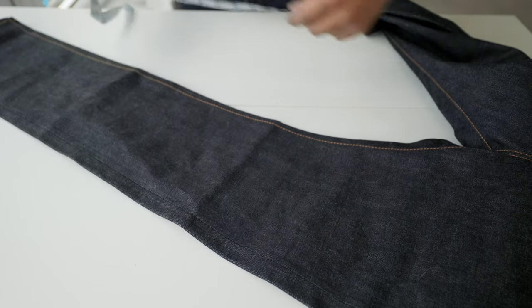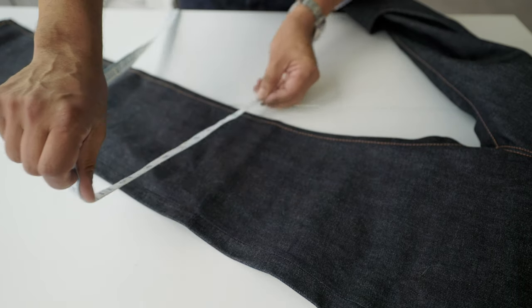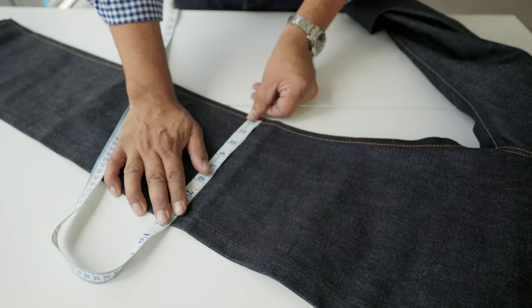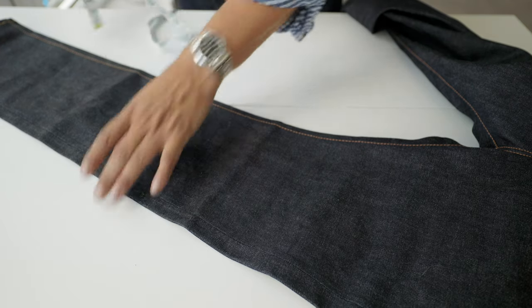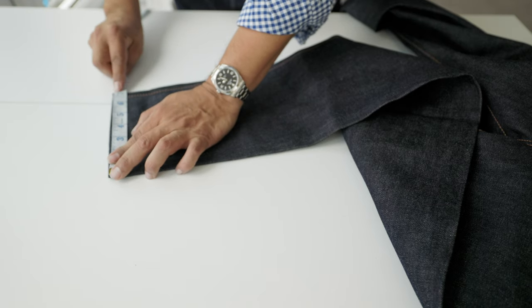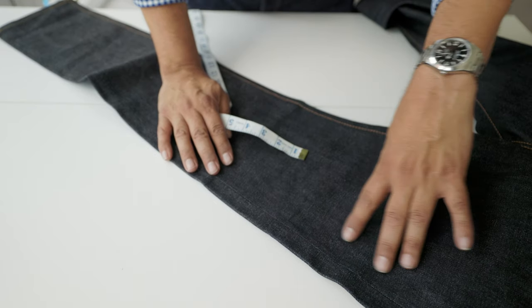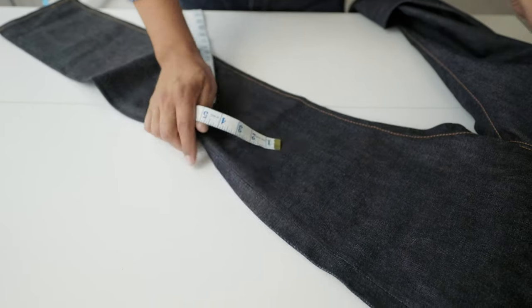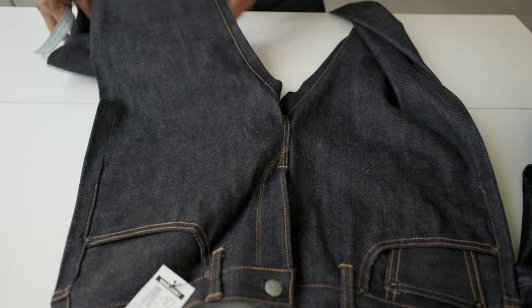Looks like it's a little bit looser, this fit. 8.8, and the hem is 7.2. That means this has more tapering, and it is more roomy in the top block, and has more taper in the leg.